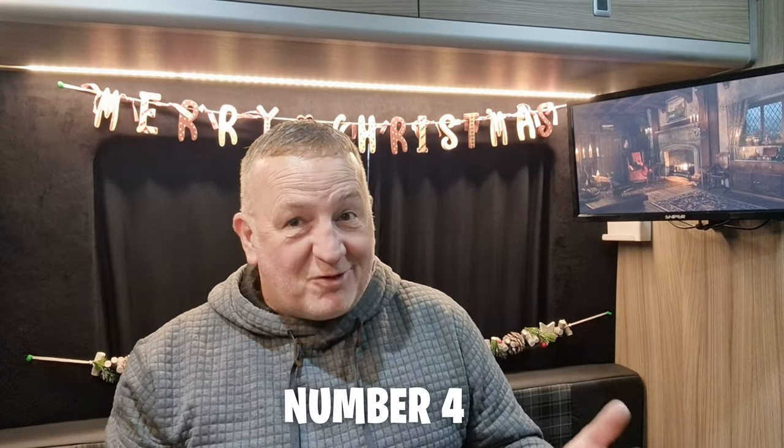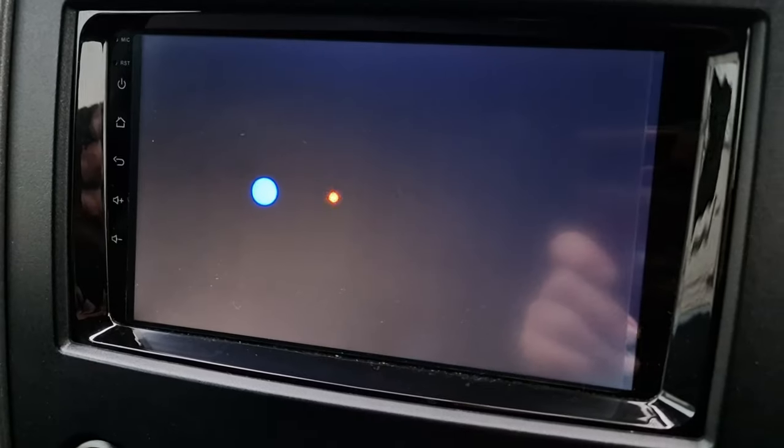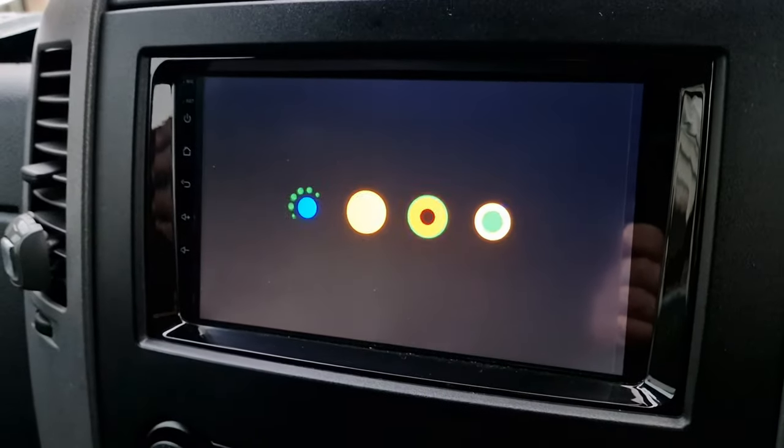Alexa, thank you. So number four on our list, I've probably not been numbering them as I've gone through, but anyway, number four is my radio. So I swapped out my original radio that came with the van for something a bit better. I wanted something that had a lot more functions than what were being offered by the standard van radio.